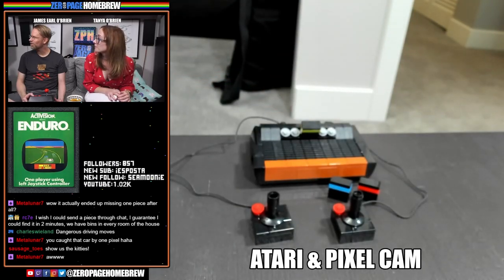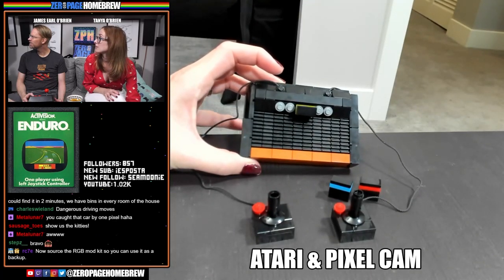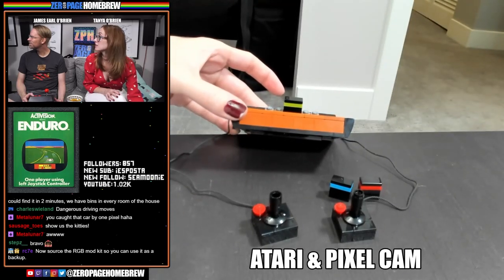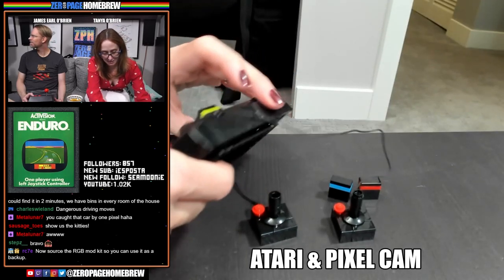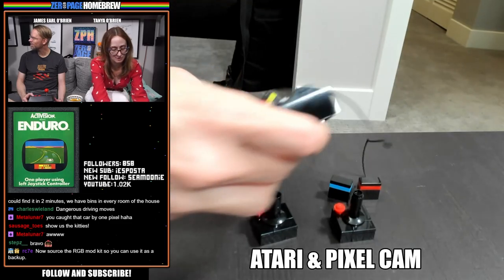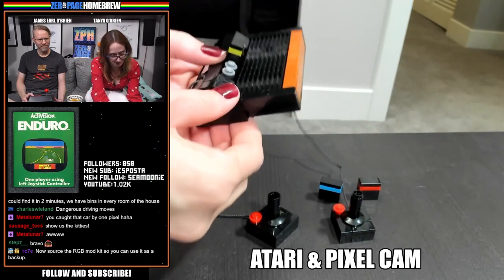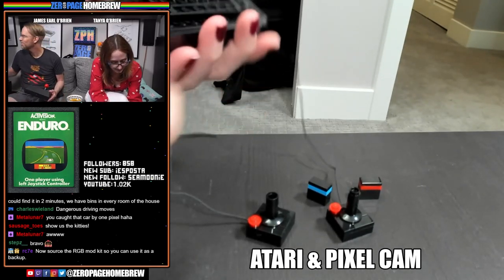Can you show us? Turn it around. Yeah. So this is the front. Nice. Show us the bottom and sides. The lovely wood paneling. Very nice wood paneling. And the sides and the back. Oh, it's got a power connector in the back. Oh, no. I put that on wrong, didn't I? How did I do that? Oh, time to fix it.